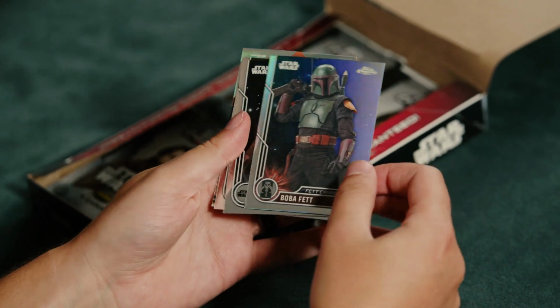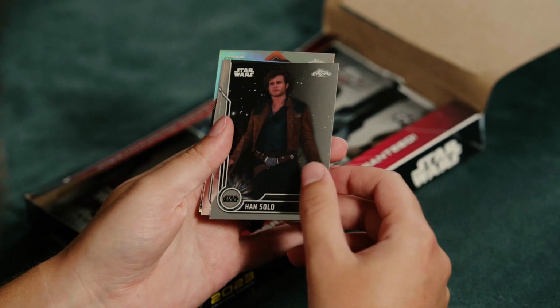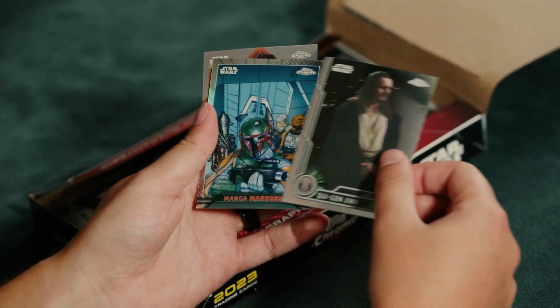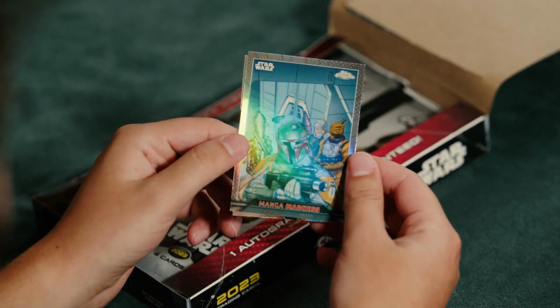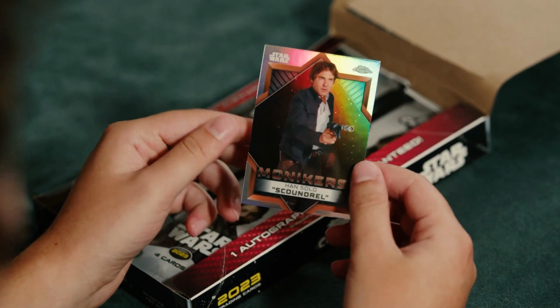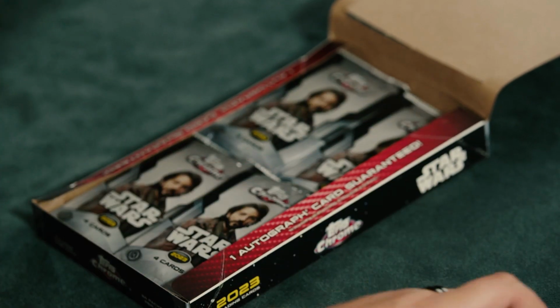Boba Fett. It looks like it's a rainbow foil. Boba Fett. Oh, yep, Refractor. Han Solo. Qui-Gon. Manga Madness with Boba Fett. That one's sweet. It's from Bounty Hunters. And the Scoundrel monikers Han Solo. That one's sweet. Cool.